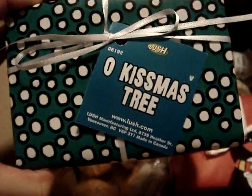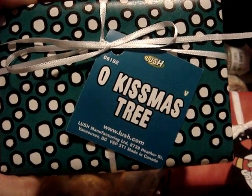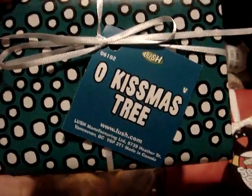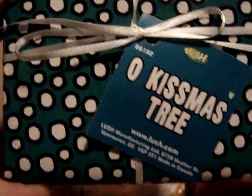I paid for this gift, which is Oh Christmas Tree, and it comes with Christmas Kisses and Green Bath of Foam. I think that's what it's called.